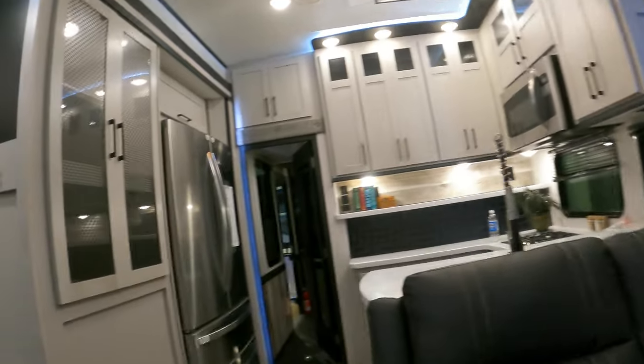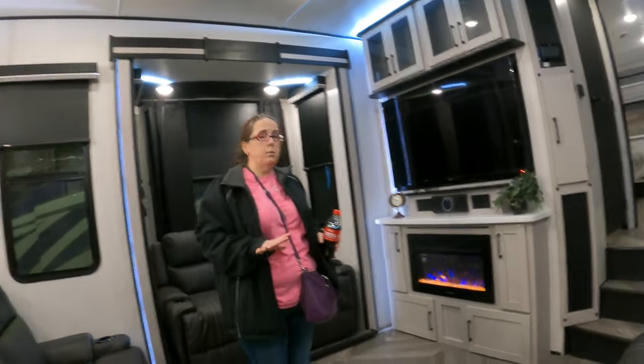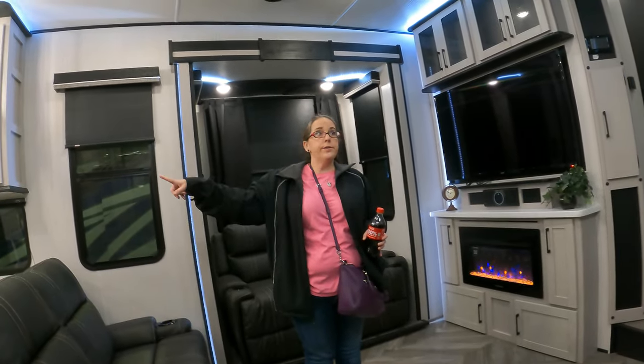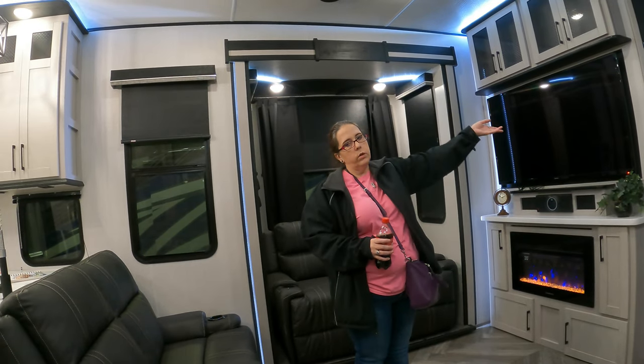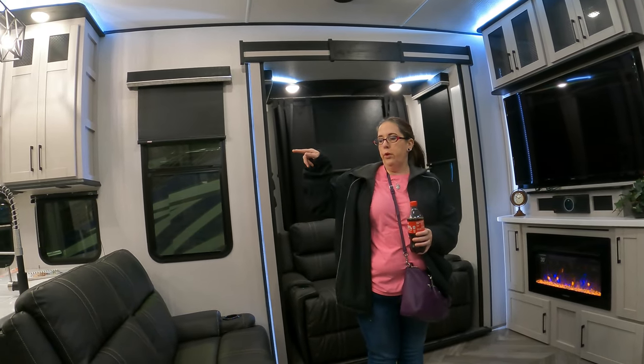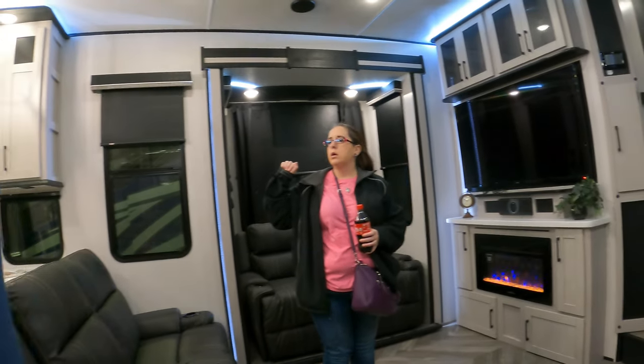I do like it. It's luxe. Oh, it's definitely nice. But I mean, this is perfect for somebody who wants their toys. They got an ATV right here. You don't have one in the bedroom. I bet you could put one in the garage though. Oh, I'm sure. It's got that loft up there, so I'm sure.